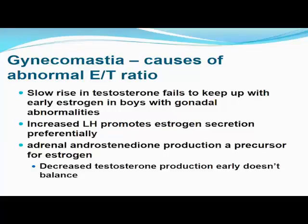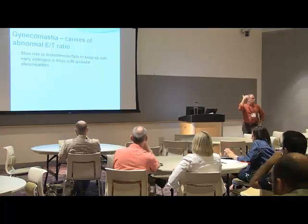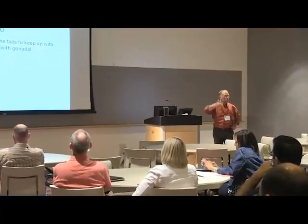What causes gynecomastia? Testosterone is converted to estrogen, but it takes only a little bit of testosterone to make a lot of estrogen. Okay, that's sort of the key here. So in Klinefelter syndrome, as in other situations, it's not just Klinefelter, a slow rise in testosterone fails to keep up with the early estrogen that's being generated in boys with gonadal abnormalities. Okay? So anything that causes the testis not to make the right amount of testosterone, estrogen will be formed, not enough testosterone is around to balance it, and you get this imbalance of estrogen and testosterone.